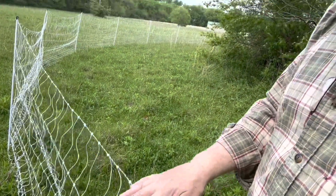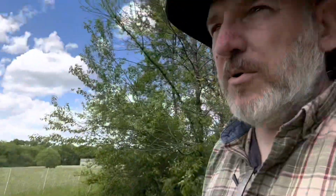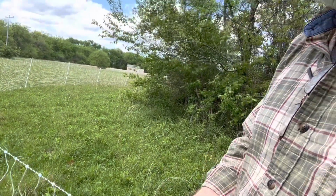So what that's going to let me do is not have to use these along that brush line. And several pluses to that. It's going to make moving paddocks a whole lot easier. Anytime I don't have to deal with this mess with this netting, it's a good thing. It's good stuff, but it's a pain. Aggravating to move. Sometimes I lose my religion.